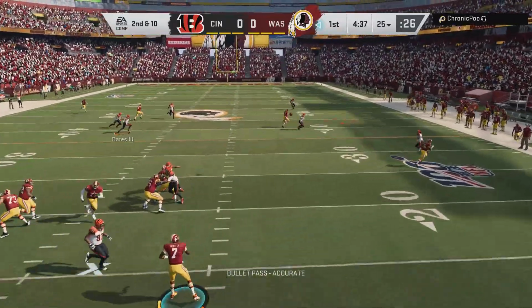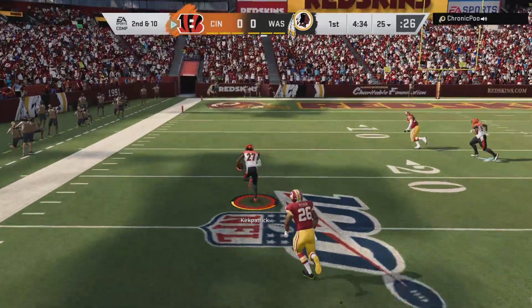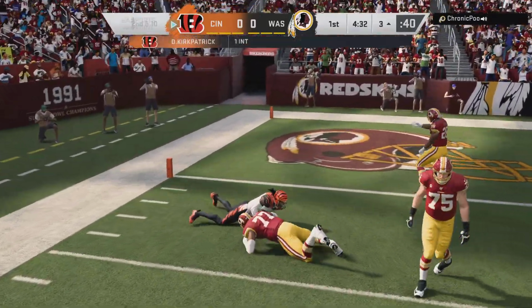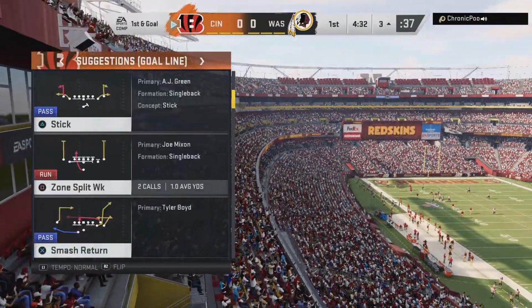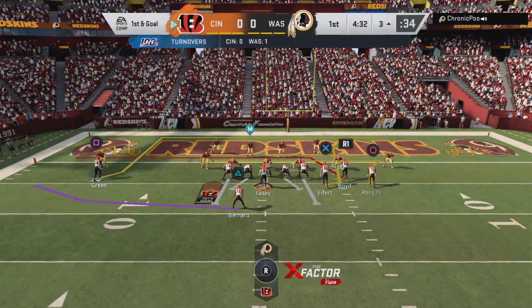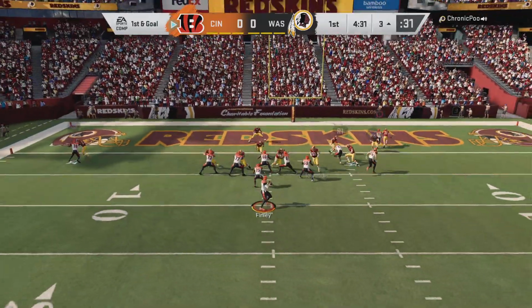Looking to throw on second down. Haskins. Oh, and this ball's tipped and intercepted. Picked off by the Alabama man, Drake Kirkpatrick, and nearly a touchdown as they finally stop him down at about the 3-yard line. Suddenly it's first and goal after the interception, a quick change in the situation here.